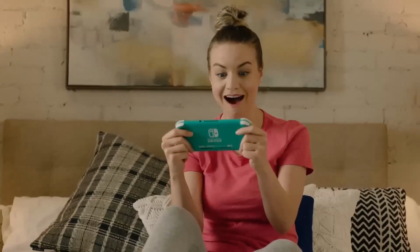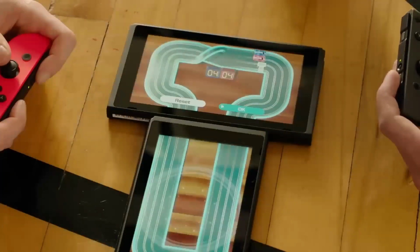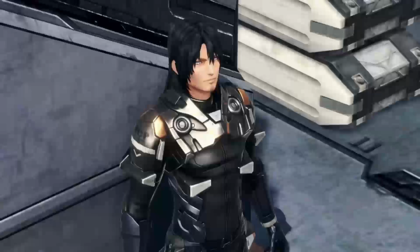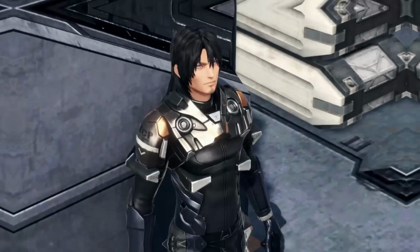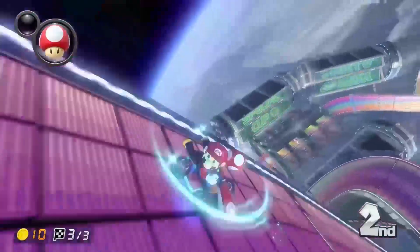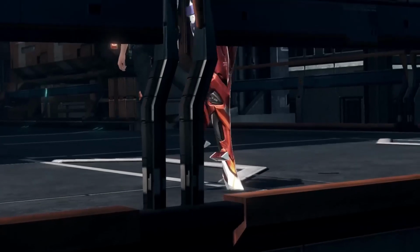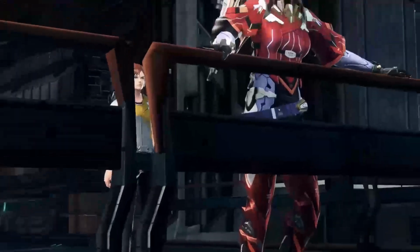The original Nintendo Switch, launched in 2017, is a hybrid console that lets you play at home or on the go, and that's what made it such a huge hit. It comes with a 6.2-inch LCD screen, and in 2021, Nintendo introduced the Switch OLED. And let me tell you, the difference in picture quality is massive.